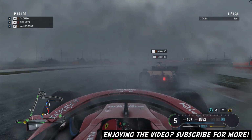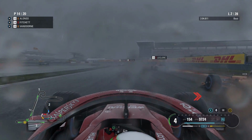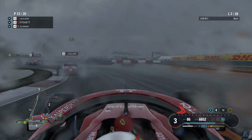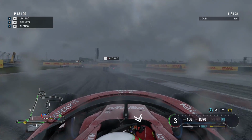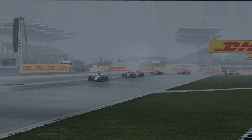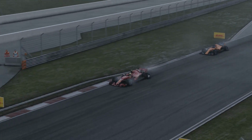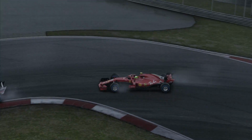Can we look up the inside here at this right-hander? No, we can't, but possibly the same move that we pulled on his teammate around the outside, which becomes the inside. We locked up a little bit. We pushed him a little bit wide. Not the cleanest overtake in the world, but we do make it stick up into 13th place now, as now we have Charles Leclerc in our sights.